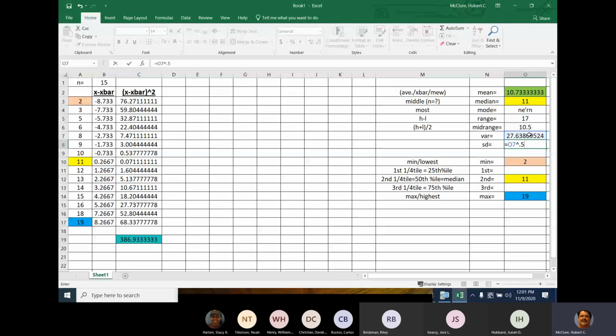Now I just got to get the first and third. Okay, so here's the middle. Everybody knows that's the middle number. That number 11 right there is the middle number. How many numbers do I have above 11? Let's count: 1, 2, 3, 4, 5, 6, 7. Well, just find the middle, the median of the median, and that's going to be this color.